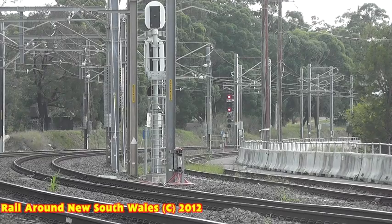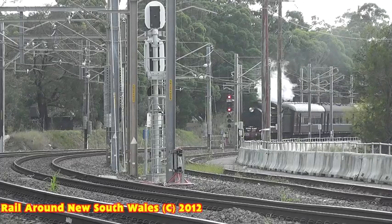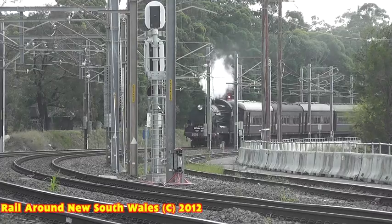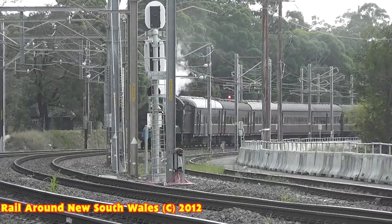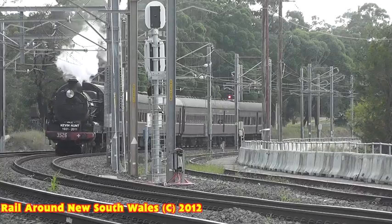It's now Saturday, March 12, 2011, and we're here at Loftus, home of the Sydney Tramway Museum, to see 3526 making its way from Sutherland Station after picking up passengers heading to Wollongong.